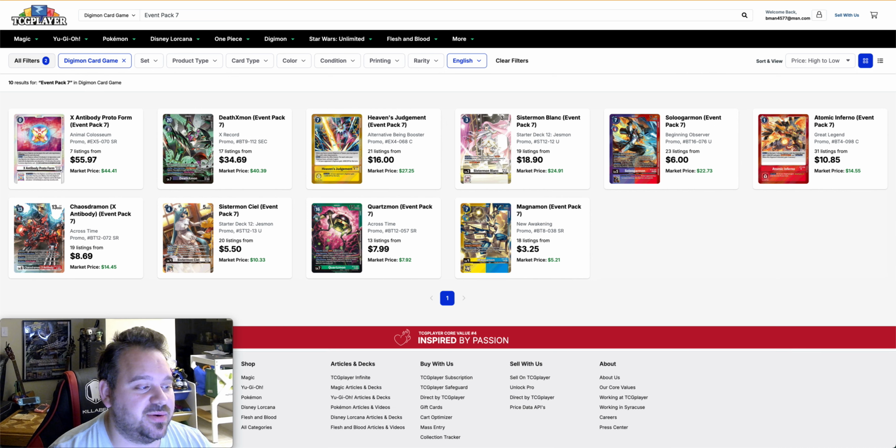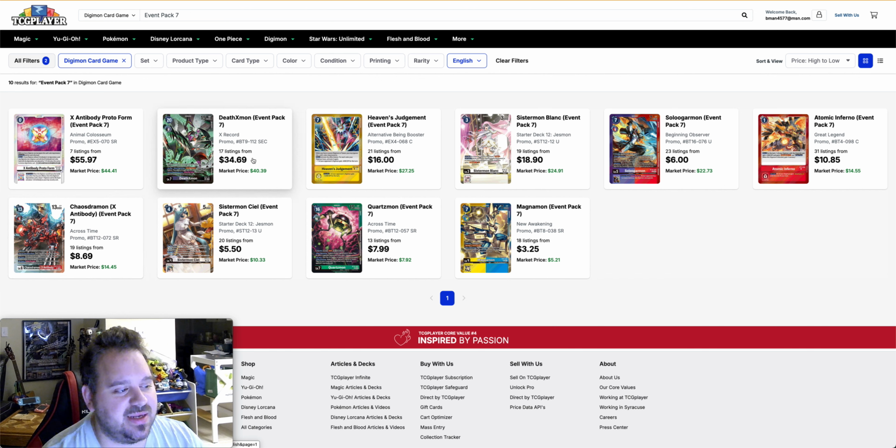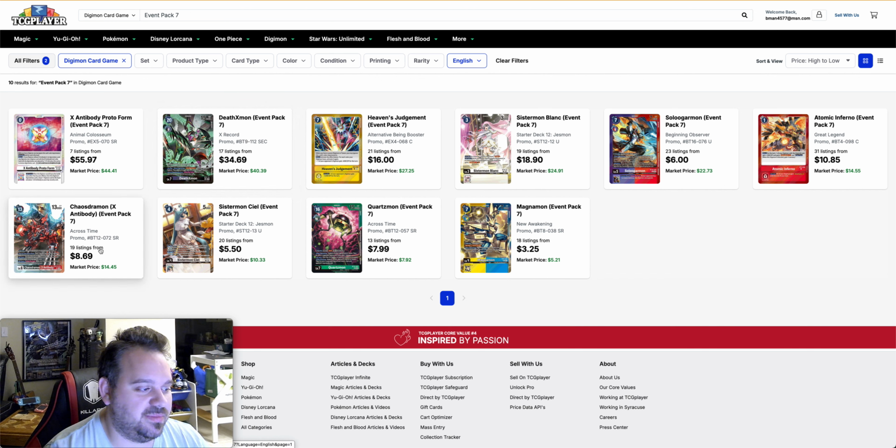We got a few other things here we're going to talk about. We're going to talk about Event Pack 7 cards. Some of these cards are going to be coming out in the limited set. These two right here, we've already seen, obviously this is already pretty cheap as it is. This is not as cheap, but I'm expecting it to drop even more. I'm expecting to see it under $25, honestly, because this card is going to be a potential pull from the LM set, a limited set that's coming out in December, where you get 2 of 8 different alt art cards, and so far this is one of them.